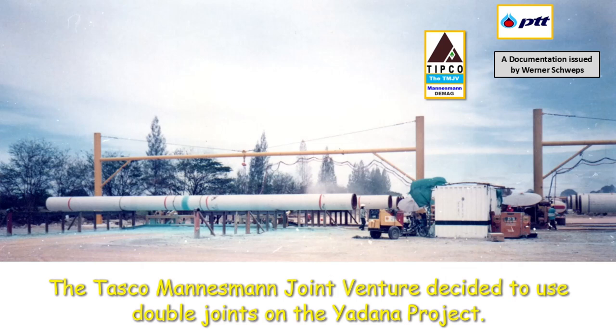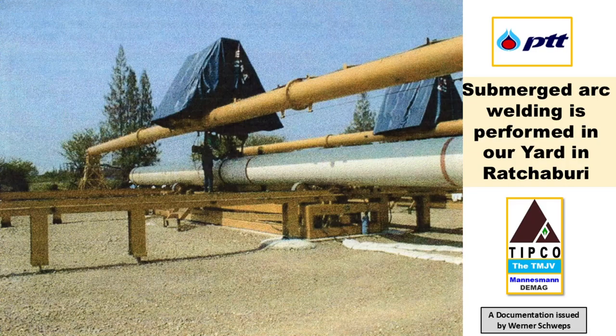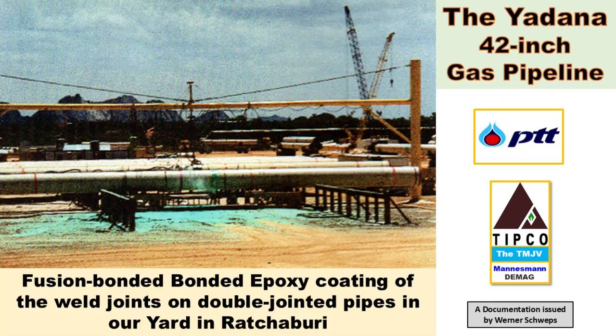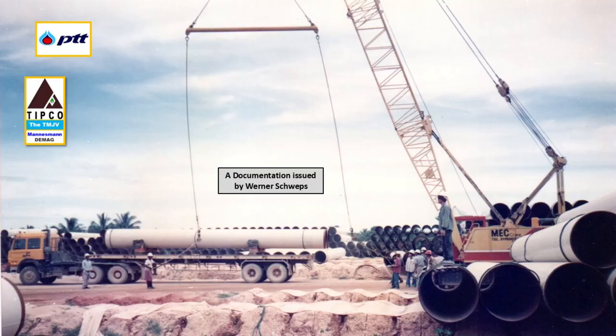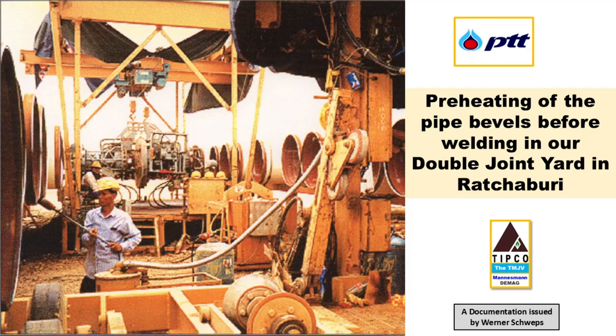One of these was our double joint yard, which was established diagonally opposite the meter station on highway number 4 in the direction of Ratchaburi. To minimize field welding, RT testing in the field, and FBE field joint coating, the Tasco Mannesmann joint venture decided to use double joints on the Yadana project. Our double jointing yard was completed at the beginning of April 1997 and began production on the 12th of April 1997, with the welding of 42-inch pipes.